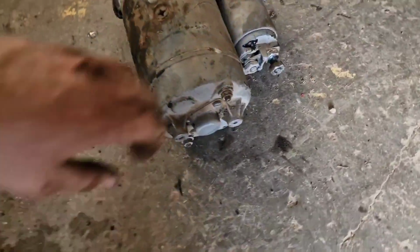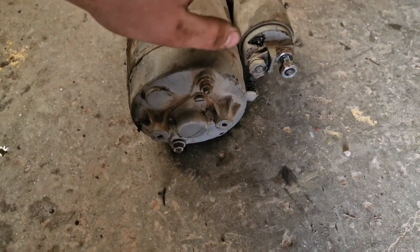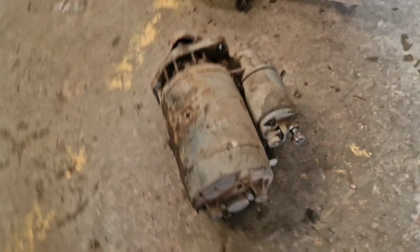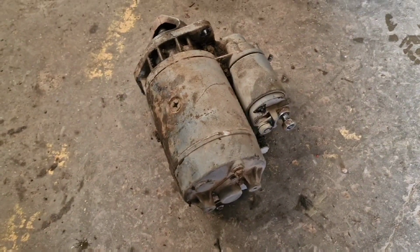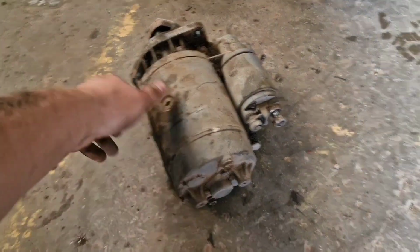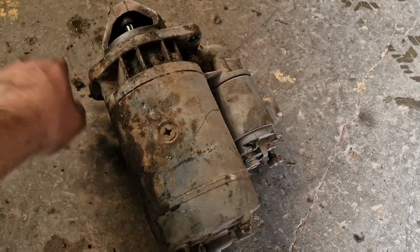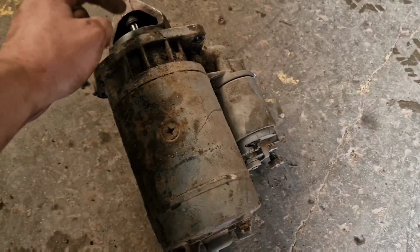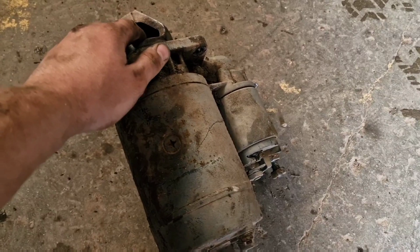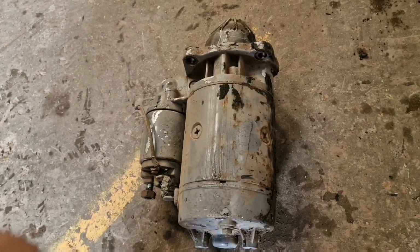Here's the starter motor. We tried putting a screwdriver across it just to cut out the burnt wires and stuff to see if we could actually get it to start. It's dead, absolutely dead. I was hoping a little bit that maybe I could bench test it, but I'm not even going to bother. I wish YouTube had a way of smelling, because this is burnt. No doubt about it, this is burnt. So, I'm going to find a new one.